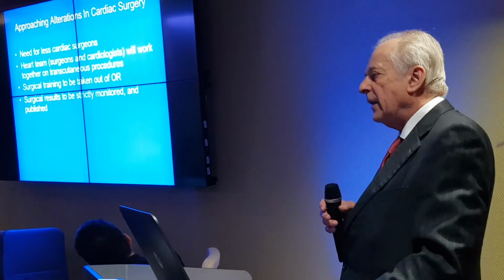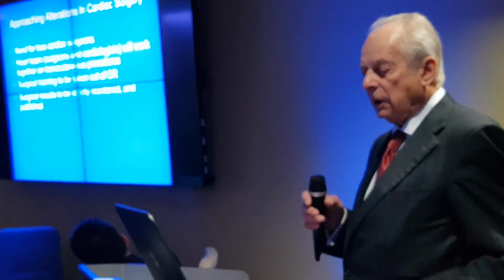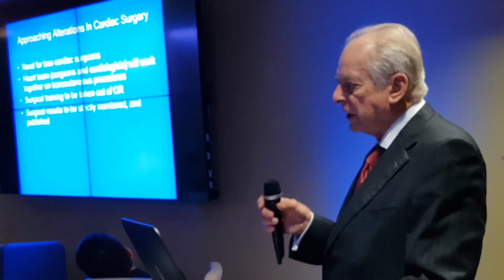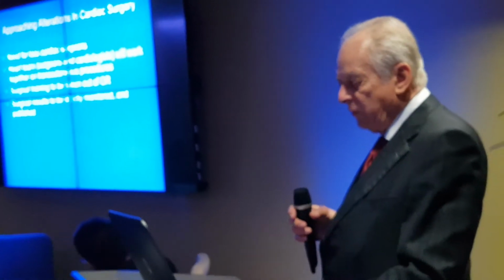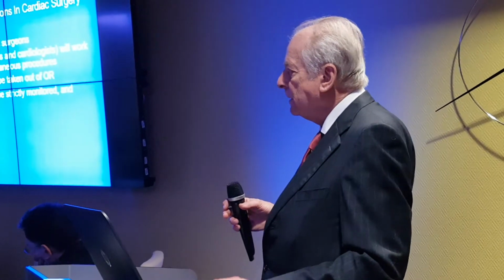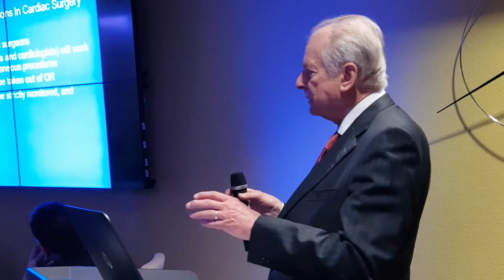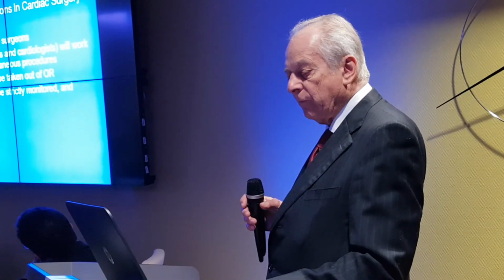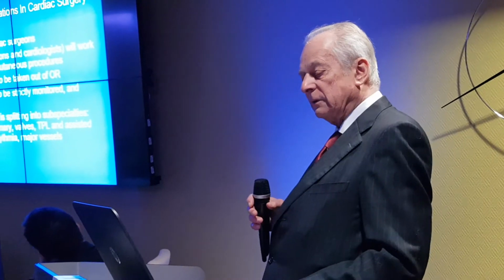We have to accept the fact that our results will be strictly monitored and they will be published. This is the general trend nowadays, and we have to accept it, and this is true. The public has the right to know. There are a lot of problems with this. Nobody will want to do difficult cases or the dangerous cases. These patients might die, but we will have to live with the monitoring of the surgical results.